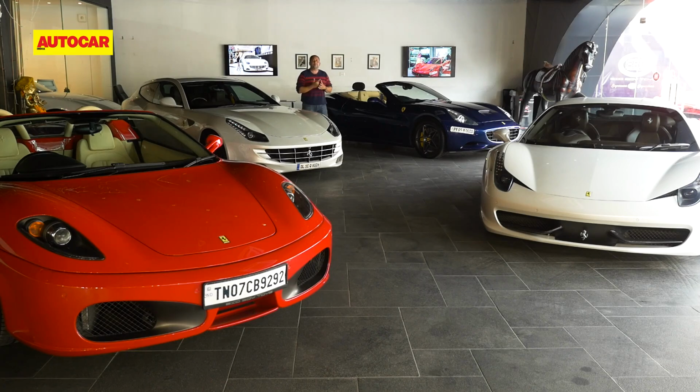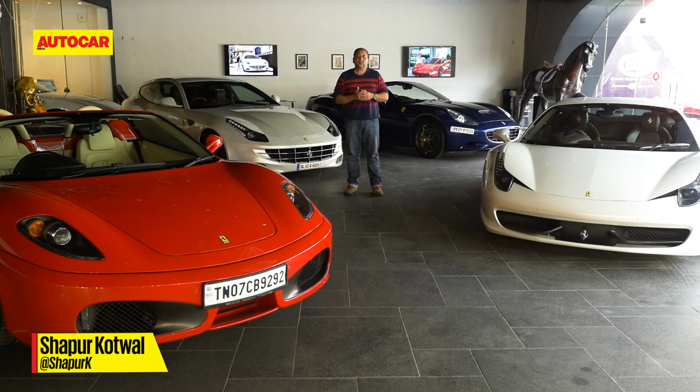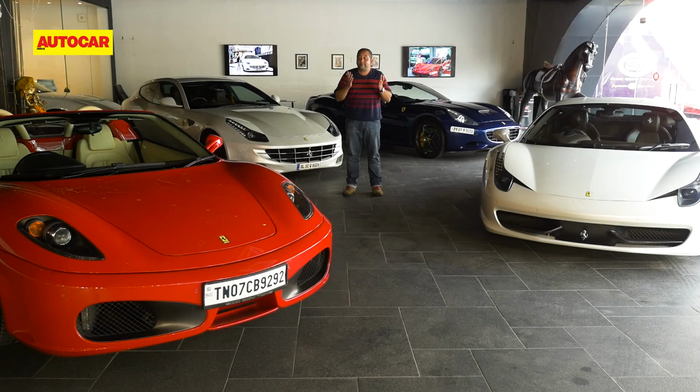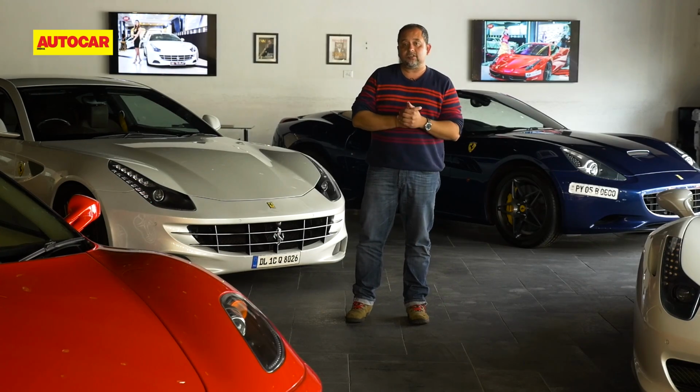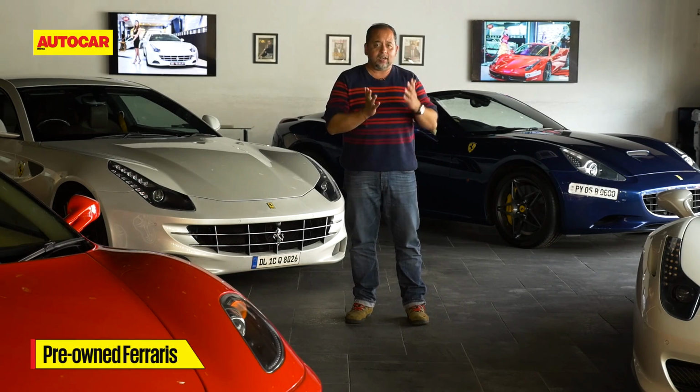So we're back at the Big Boys Toyz showroom after a long hard day of driving and evaluation. These four here are probably the ultimate half-price heroes. Cars you can buy for half the money, which are probably almost as good as the new ones. So, all things considered, which one would I choose? Well, that's a big question. Let's look at it one by one.